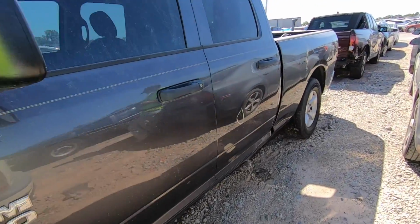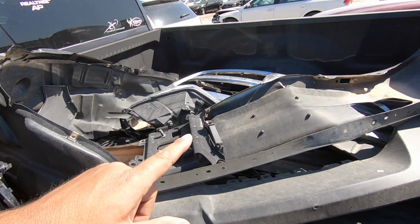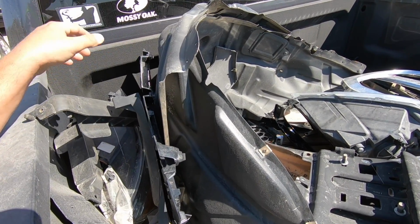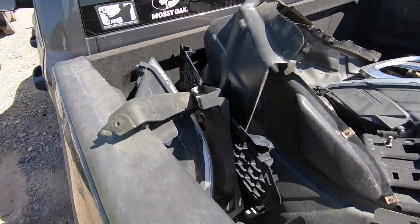So let's walk around the truck. Okay, so the bumper took a good hit. The bumper was damaged. You've got your fender liners that both look like they're probably okay. We even have headlights in here. I don't know if they're any good or not. They threw them in the bed. I'm not going to bother digging all that stuff out.